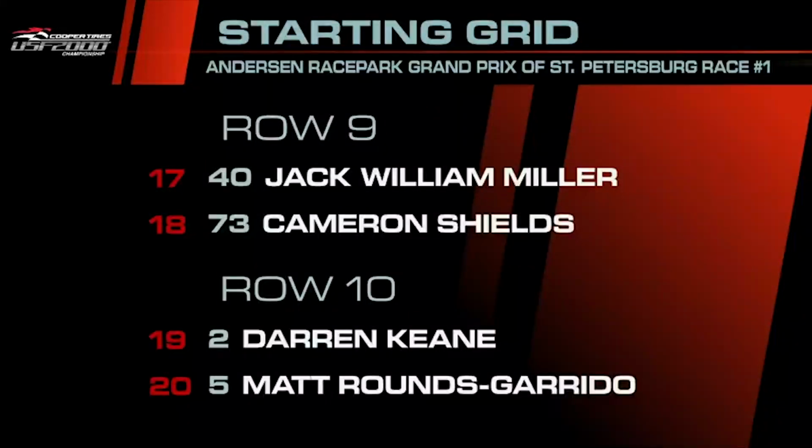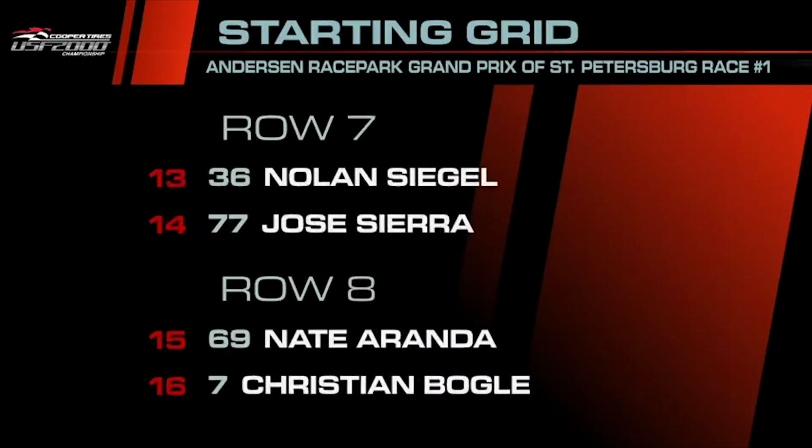for race number 2. Moving now to row number 9, it'll be the 17th and 18th position. On the outside, Cameron Shields from Australia in the number 73, starting 18th, alongside Jack William Miller in the Miller Vinatieri number 30. We'll do the rest of the grid here momentarily, as we still have about 16 drivers to go. We're already just getting tuckers out here.